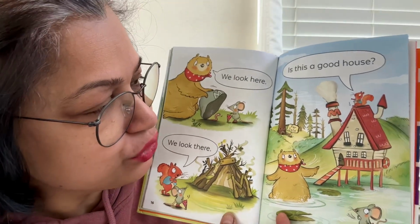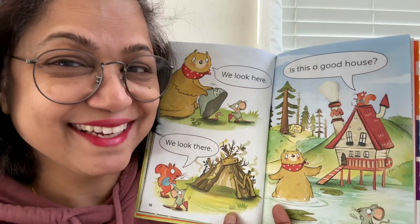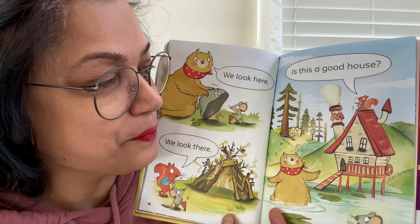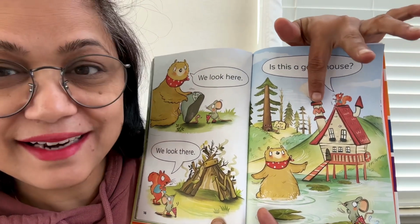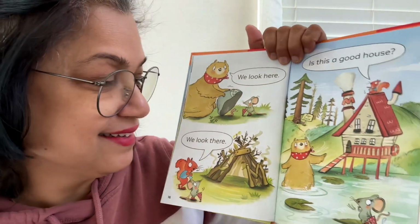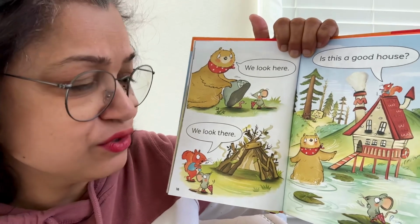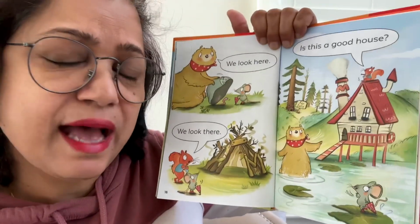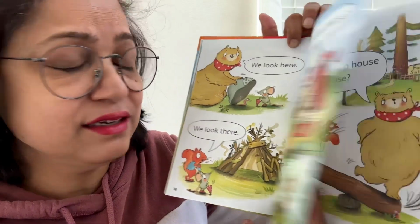And do we have anything on the third home? I think there is one. Can you guys see? Right there, there is letter M. So many M's, huh? So they are trying to find the house. Mouse doesn't seem like a happy one yet. Doesn't look like he has found his home yet, right?